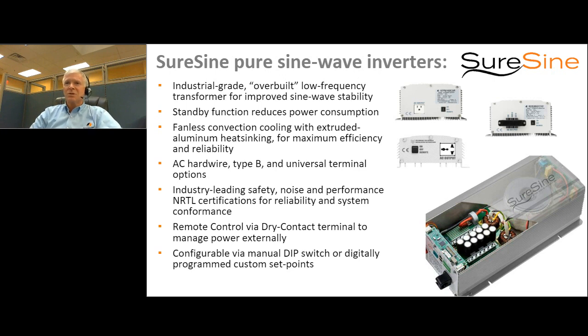And of course, all of these terminal types you can see in these photos: this North American Type B, the universal, and then the hardwire. So you get quite a lot of flexibility. And then you also have a lot of certifications. There's the IEC 62109, Part 1 and Part 2. There's the IEC 62368, which is more or less a safety standard you might often see on rectifiers, and then UL 458, which is the mobile standard. And UL 1741. So we've really covered the bases on the certifications.